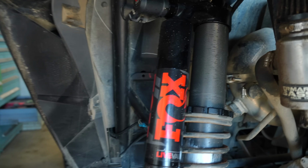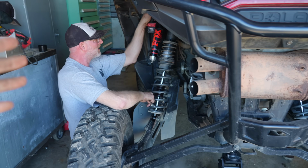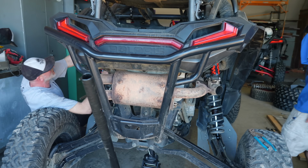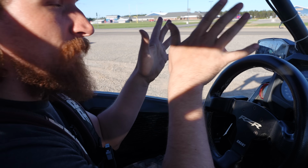Boom! Look at that. Got the billet caps in the front and the rear. Rears are going on. Fresh unit. Like I said, springs are coming. Once it's all buttoned up though, we're going to go test it out, see if we can feel a difference here. All right, we're going to go test her out. Shocks are all on, she's ready to go. We're going to go find a little section here and rip her.